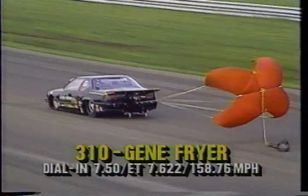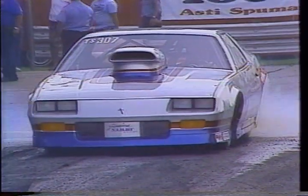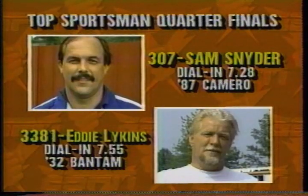He went 7.62, 158.76 miles an hour. And again, at the chance of being repetitive, remember on that dial-in, you cannot go any faster than you predict you would go. Sam Snyder dialing in 7.28. Any quicker than that, and he does not advance.